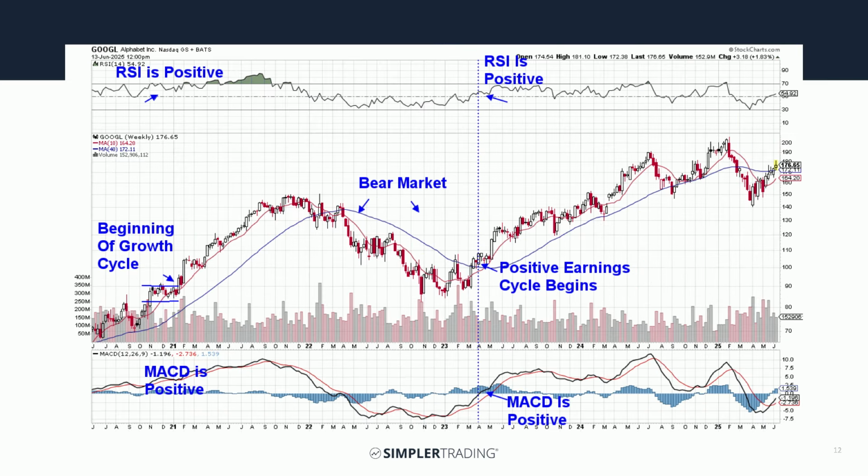And next up here is Alphabet, of course, GOOGL, and again, taking us back to the period in 2021. We are looking at a weekly chart. And at this point in time, the company reported very strong earnings, which in turn began Alphabet's growth cycle. Take a look at this sharp outperformance that took place going into 2022. And of course, at that time, we did enter a bear market, and Alphabet deteriorated with the broader markets.